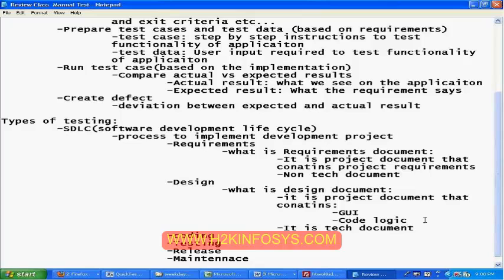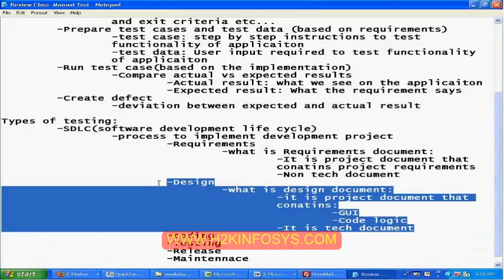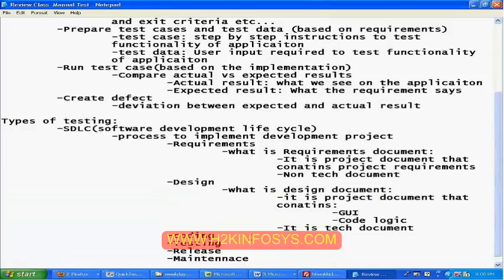The developer is going to come up with how the login functionality should work. So what's the logic? If the user enters a valid username and password, then the login is successful. Else, it has to give an error message. That is the logic, how the code should work. Those are the things that will be mentioned in the design documents, and basically it contains all the technical things. That's why it's called the technical document. Those are the things that will be prepared by the development team.